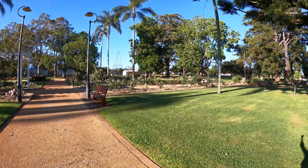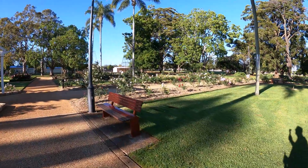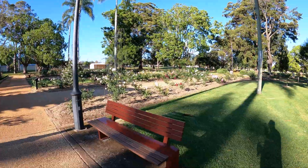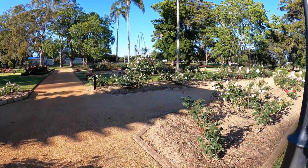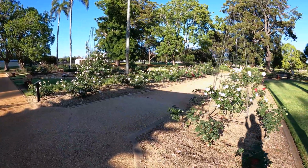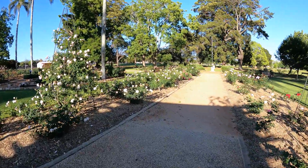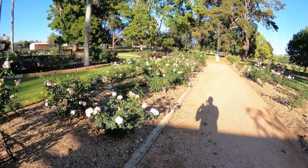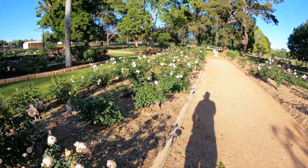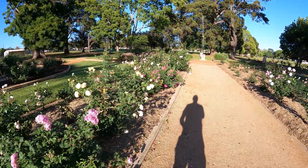Quite an expansive garden, and I was not sure, having just had several days of rather heavy rains, just what I would see coming down here to the garden. But it is not disappointing in the least. Really, really beautiful.